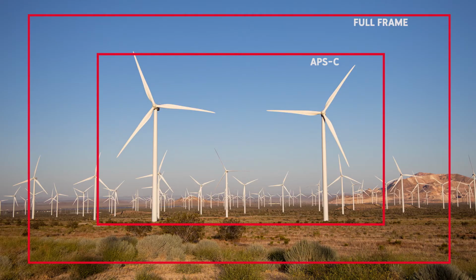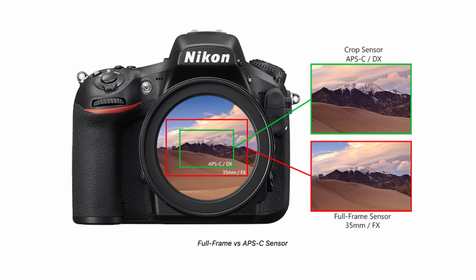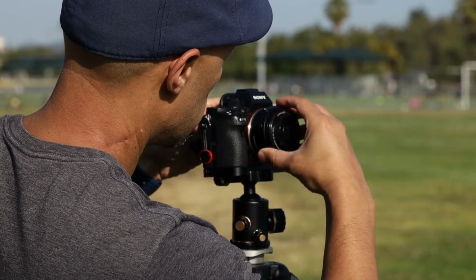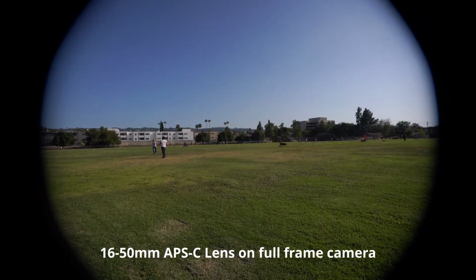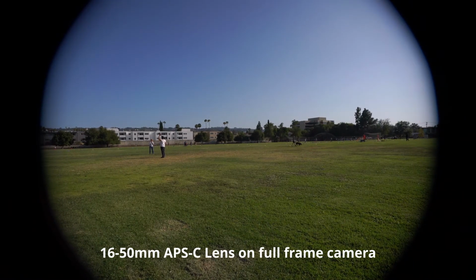Now, depending on which you have, you'll want to make sure that you buy lenses that are made for that particular sensor. Now, I'm not going into all the specifics of this, but crop sensors were first introduced when digital cameras became available to the consumer market because of technical limitations and lower cost. Because the sensors were smaller, they couldn't cover the same area of the sensor as full-frame lenses and thus have a more narrow field of view.